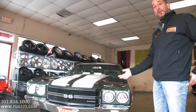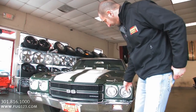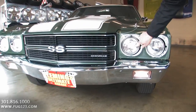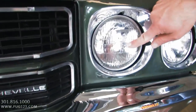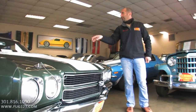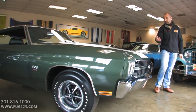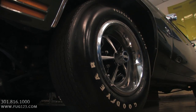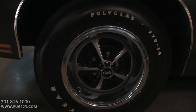So the 70s Chevelle is loved because it has the twin headlights, all right? And just to give you an idea of the restoration, things like this here, where it's got the T3 headlights, restored the way it's supposed to be. All new chrome, stainless, bumpers, trim around the windshield, the glass is new, all those kinds of things. Down here, polyglass tires with the correct SS wheels for the big block engine. Inside there, what you can't really see, are the disc brakes.